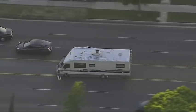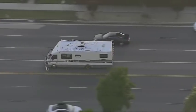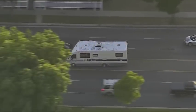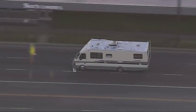Maybe using the center lane to get by some slower moving traffic here. He's traveling at approximately 50 miles an hour. Through Hart, still southbound here on Tampa Avenue, using that center lane to get by. At this point, officers think it is just the suspect along with a dog.